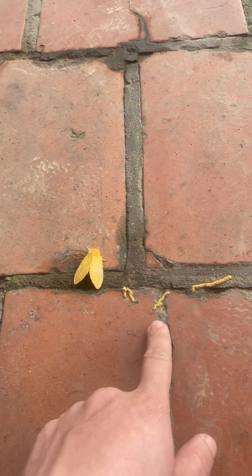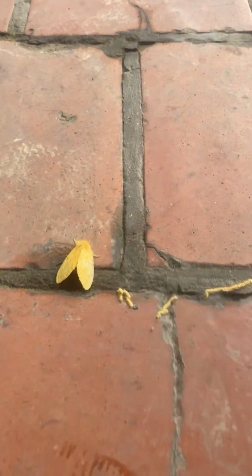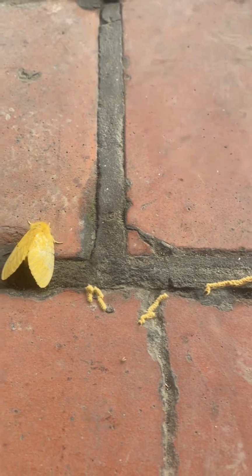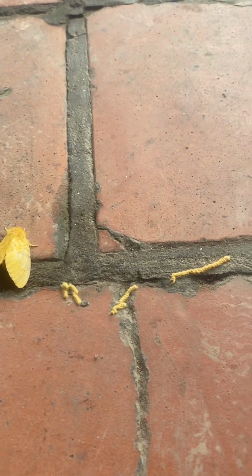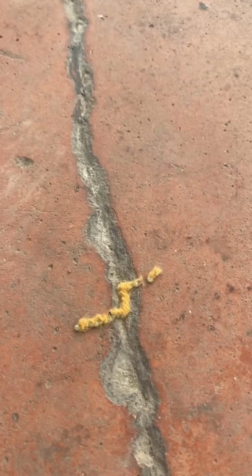Some other species lay eggs together, and the eggs will live in clusters together in the early stages of their life cycle. Egg hatching time depends on the species and environmental factors, usually from 3–8 days. Some species lay eggs in winter, so they will hatch in the spring or summer of the following year.